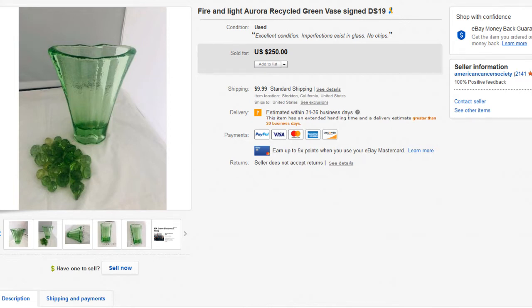These things are easy to ship. They're all one solid piece. You just have to bubble wrap them correctly and you should be good to go.